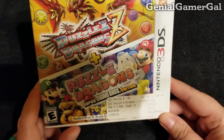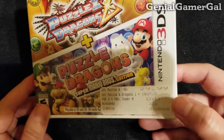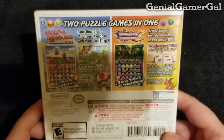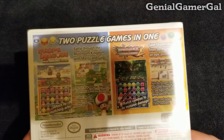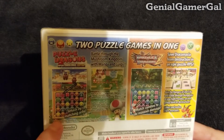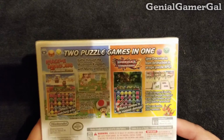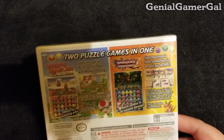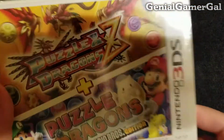Alright, couple of games for the 3DS. First one I have here is Puzzles & Dragons Z and Puzzles & Dragons Super Mario Bros. Edition. And no, I did not pay 30 bucks for this. I think it was maybe 15 or something, like half price. But it's just your regular puzzle game, you know, just has the little diamonds here, or I think they're diamonds. They're some kind of little shapes. Anyway, you just kind of trade them off and match them, and that's pretty much it. Make combos, and there you go. I do love puzzle games. Sometimes you just want a puzzle game to play, and these are kind of the perfect types just to mess around with. So there we go.